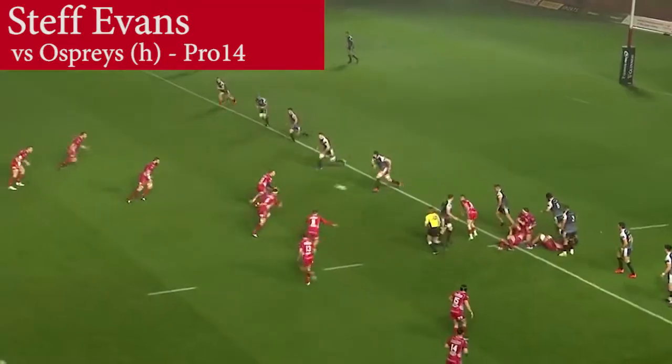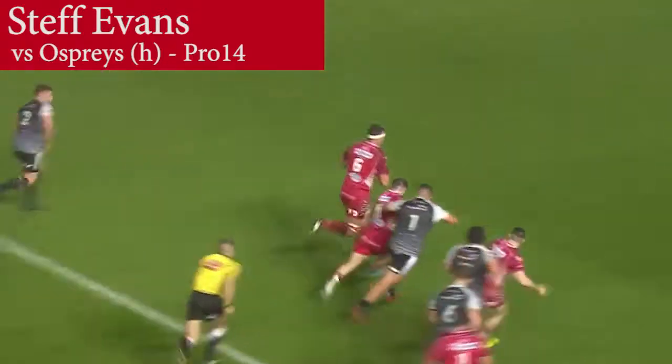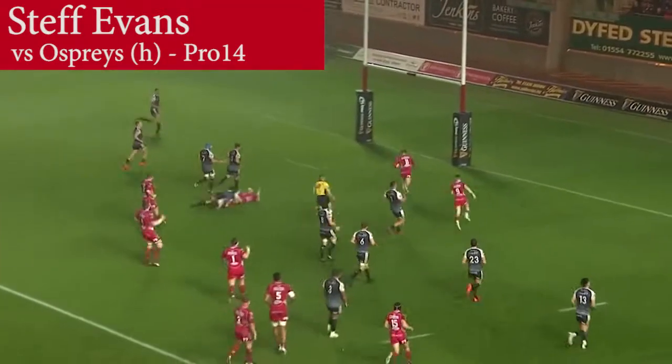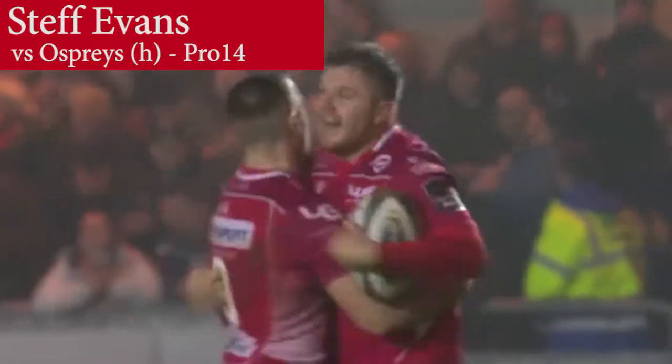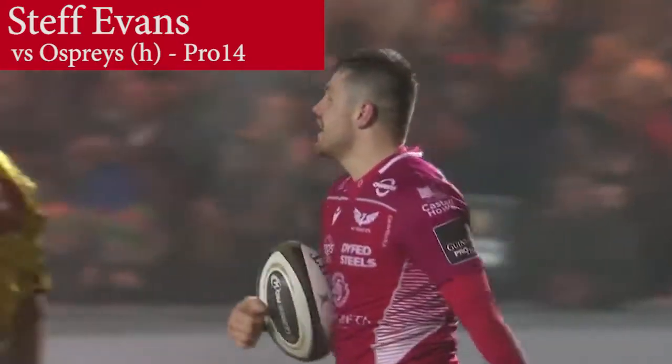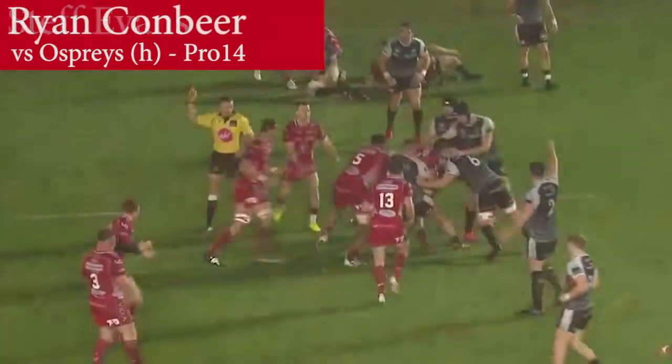Samson Lee downed on the Ospreys 22. Lovely work by Angus O'Brien. Shingler back inside. Steph Evans. What a well worked try that was. Sleight of hand from Angus O'Brien, back inside.